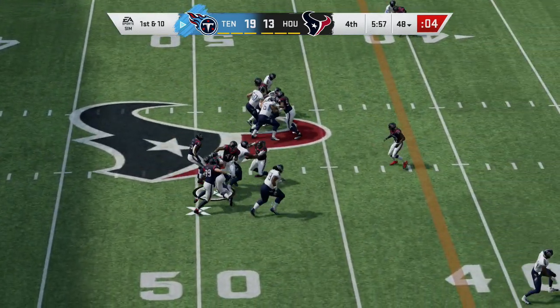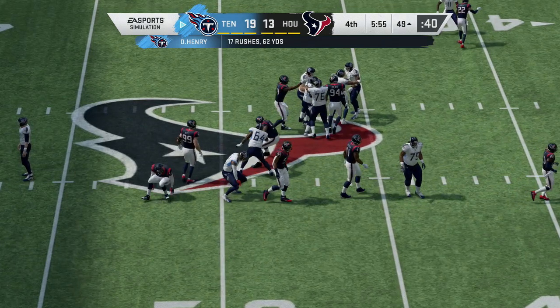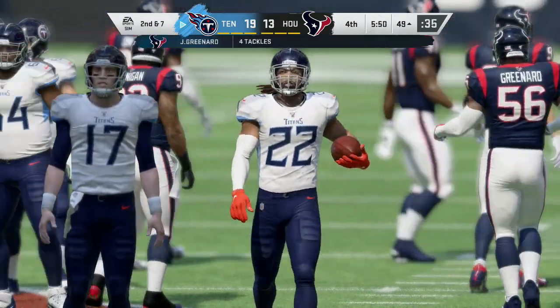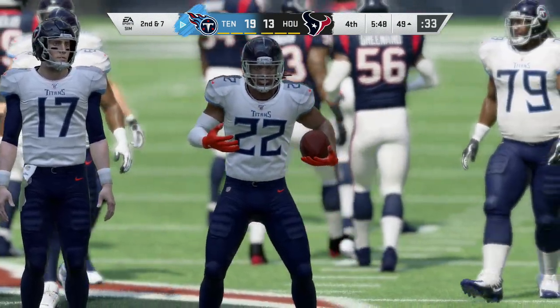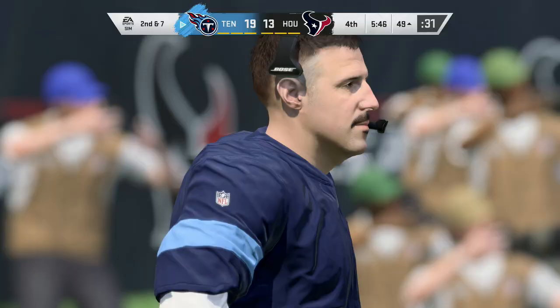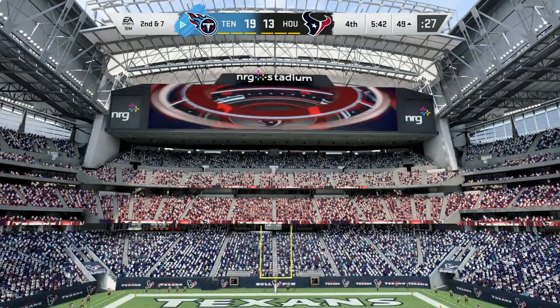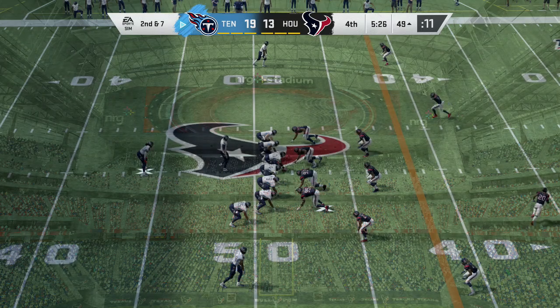A 1st down carry for Henry, and he goes across midfield and down into Houston territory. 3 yards on the pickup there, and it'll be 2nd down. Offensively with the lead, you want to run the ball, keep the clock going, but you also want to still kind of be in attack mode too, right? So how do you do that and not come back on your heels?